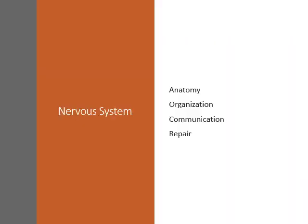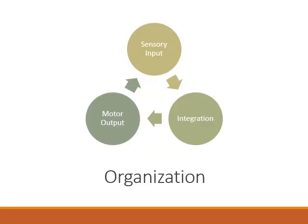A good beginning point is to understand the layout of the nervous system, the anatomy, organization, how it communicates, and how it repairs itself. The nervous system is organized through a series of motor outputs and sensory inputs. You take in some information, and you will put out some response.